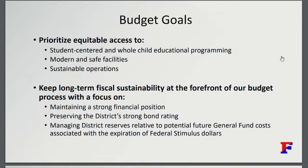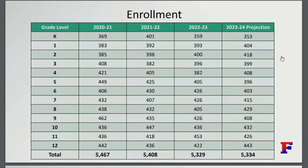We want to continue to preserve the district's strong bond rating, and we're going to use reserves to offset costs in our general fund as we move along. And you'll see that continually being played out, give back to the community.